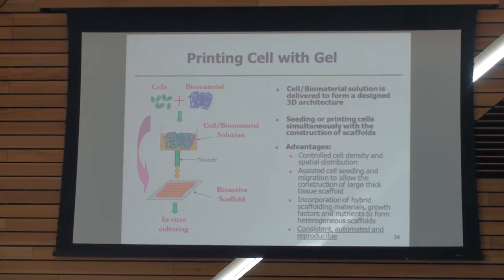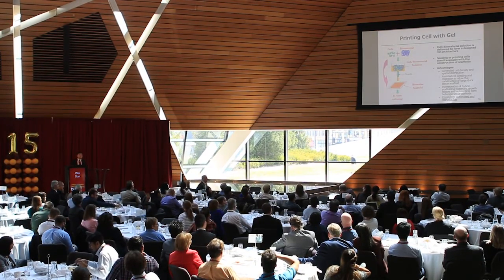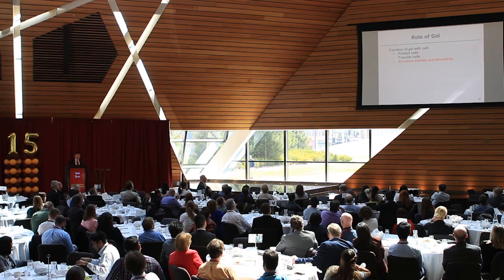That's what a lot of people wanted initially, because it's difficult to seed cells into a thick tissue scaffold. That's why people try to put it together. And also it controls cell density and spatial distribution, because virtually you are assembling cells in three-dimensional space. As long as the cells don't die, you can assign cell seeding, migrations, and incorporate hybrid scaffold material and different cells; big technologies are available. And also it's consistent, automated, and reproducible. That lays the ground for the future of commercialization. You can make automated products. So that's the advantage.